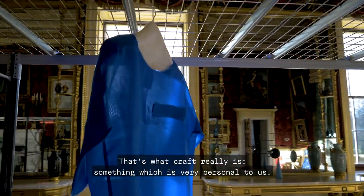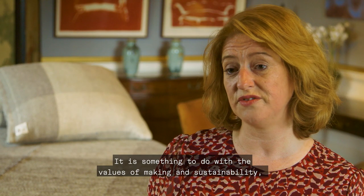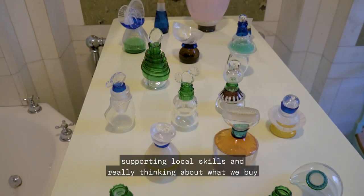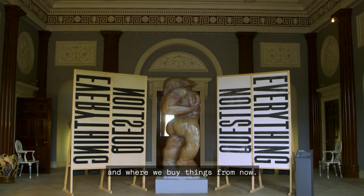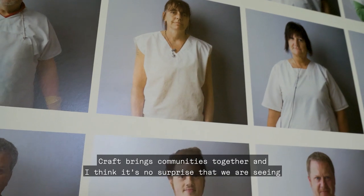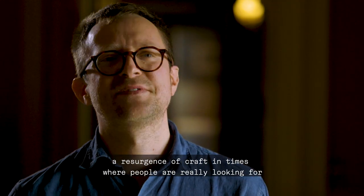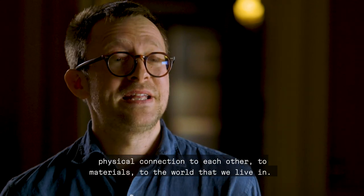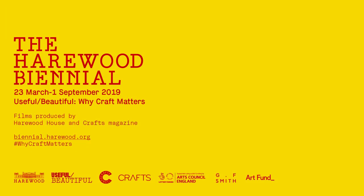Perhaps what craft really is, is something which is very personal to us. It is something to do with the values of making and sustainability, supporting local skills, and really thinking about what we buy and where we buy things from now. Craft brings communities together, and I think it's no surprise that we're seeing a resurgence of craft in times where people are really looking for physical connection to each other, to materials, to the world that we live in.